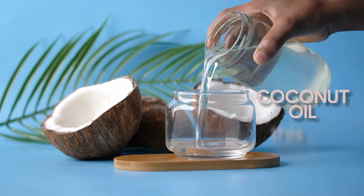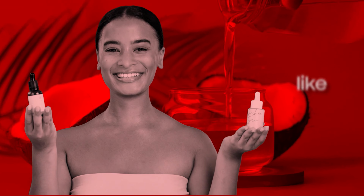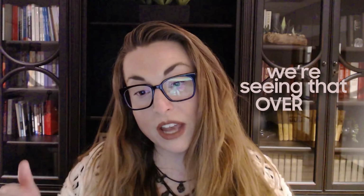Don't ever use it; your biome does not need that. It is self-cleaning. The other case in which you can affect it, obviously, is one of the biggest problems: coconut oil. This is a big one. Everybody's like, oh, I'm using natural. It's great. It's wonderful. And yes, again, very much like silicone, it is going to be androgynous. It's the coconut lube that people are using, this coconut oil. They're seeing, one, it's messy and nasty. And then two, we're seeing that over time it begins to breed bad bacteria. There's only two I know of that are truly iso-osmolar in the entire world.